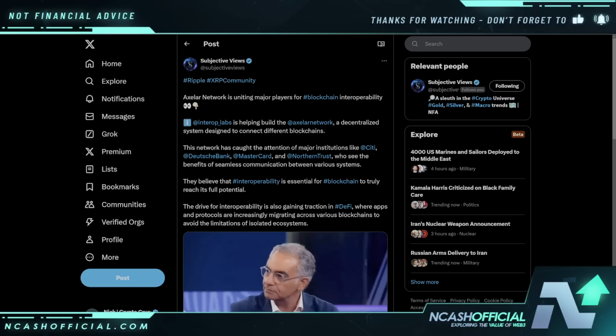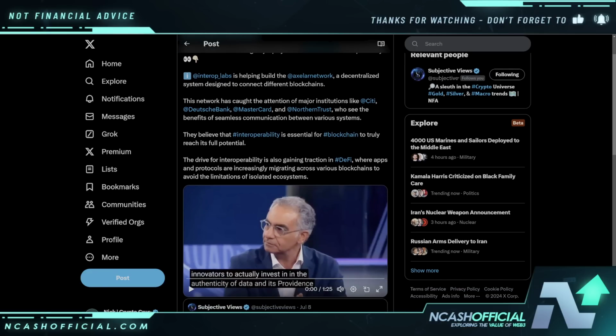Interop Labs is helping build the Axelar network, a decentralized system designed to connect different blockchains. This network has caught the attention of major institutions like Citi, Deutsche Bank, MasterCard, and even Northern Trust, who see the benefits of seamless communication between various systems. They believe that interoperability is essential for blockchain to truly reach its full potential. And that's exactly why we are looking at this when it comes to the XRP Ledger and even XRP, because this could help allow XRP and the XRP Ledger to truly take that next step to embrace DeFi as a whole and start pushing institutional DeFi out to the public. The drive for interoperability is also gaining traction in DeFi, where apps and protocols are increasingly migrating across various blockchains to avoid the limitations of isolated ecosystems.